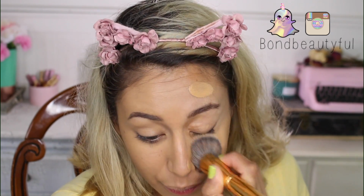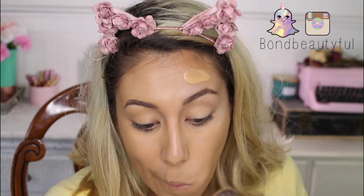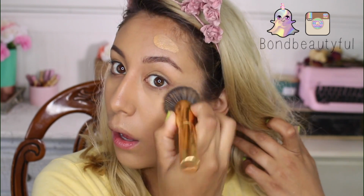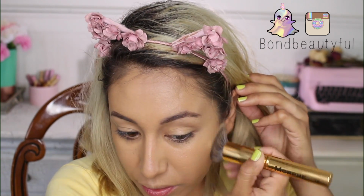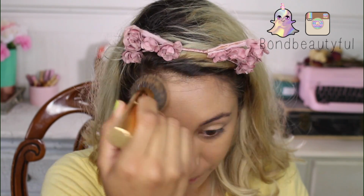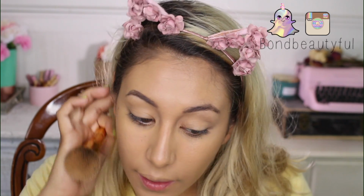Okay, so whenever I'm using a brush, you don't need a lot of product. Blend it in all over my face. The good thing about this is that it feels super thin. Like it's not thick at all. I thought for sure it was gonna be a thicker looking foundation. It's not thick at all.